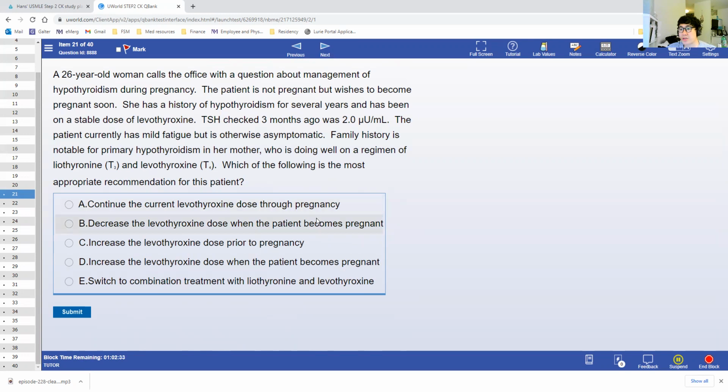Next, this is about levothyroxine during pregnancy. A 26-year-old with a history of hypothyroidism wants to become pregnant soon. She has a history of hypothyroidism for several years and has been on levothyroxine. TSH was good, mild fatigue, but asymptomatic. How should this patient manage pregnancy while hypothyroid? This is an interesting question.